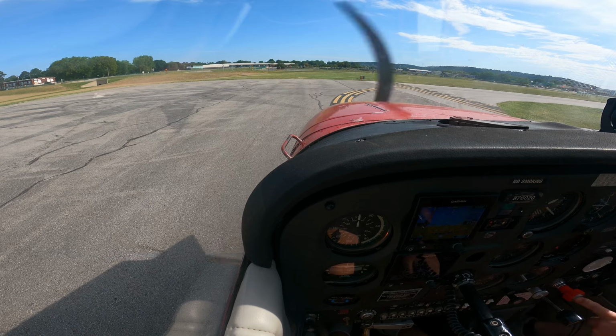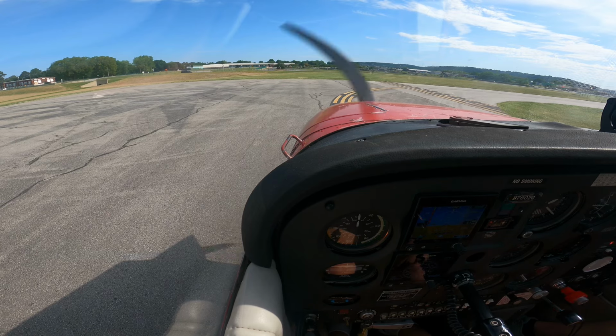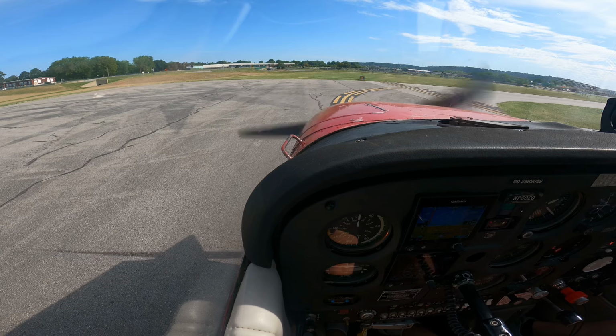Pitot heat is off. Transponder is altitude and VFR. Heading bug is set. Doors and windows. And abort plan ready. Alright, what's your abort plan?